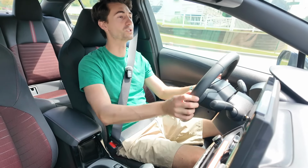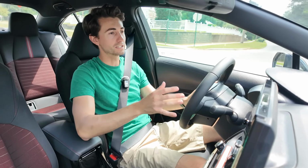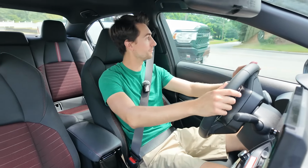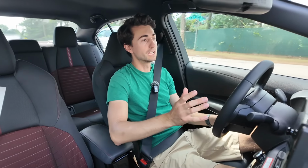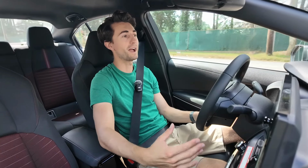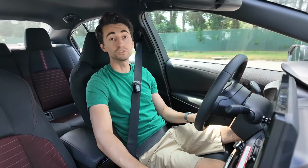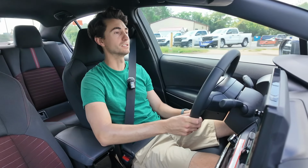Also, there's no steering feedback. This is a basic economy car, basically. It is transportation. It gets you from one point to the next, and that is about all this car is good for. If you want a better Corolla, the hybrid, I think, gives you the power to get moving. It feels a lot more zippy around town, which makes it a lot more pleasant to drive. This one feels like it's just kind of lacking a lot.